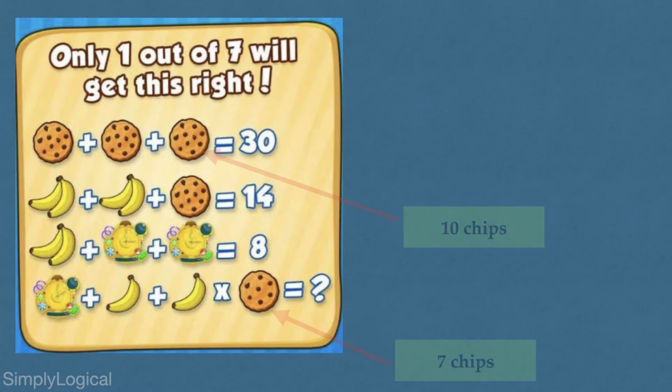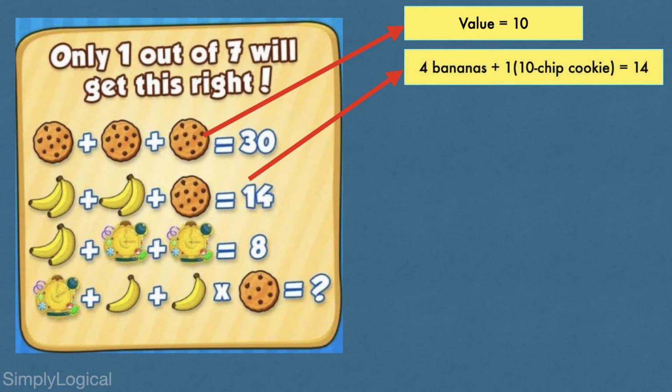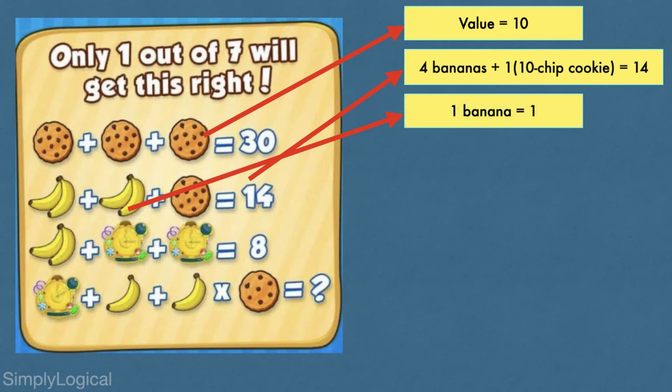The first equation shows 3 cookies, each with 10 chips adding to 30. So each chip is added together to make the sum total. A cookie's sum is the total of chips that you see on it. We can guess that with this being the case, the second line of 4 bananas plus 1 10-chip cookie equals 14 means that the 4 bananas must be equal to 4. That is 14 minus 10 chips equals 4. We can summarize this means that each banana is equal to 1.